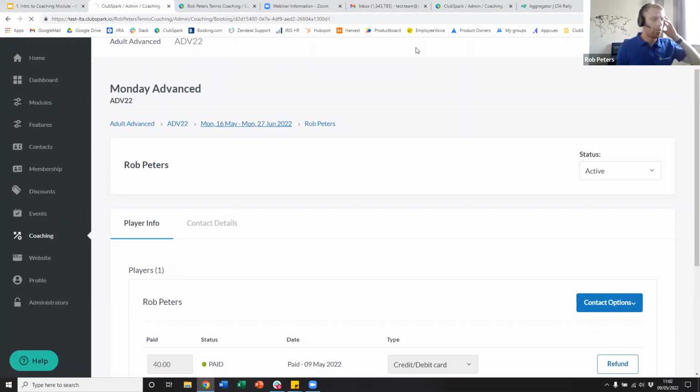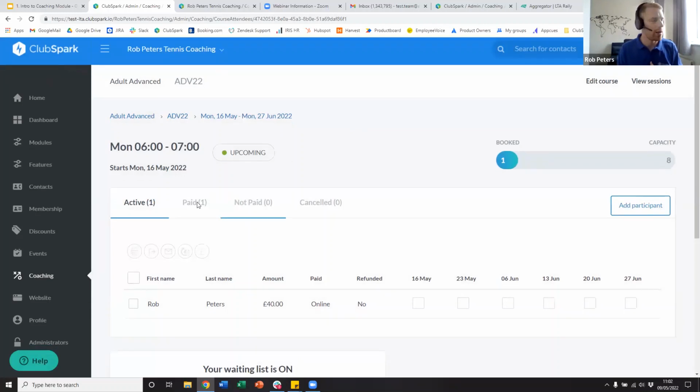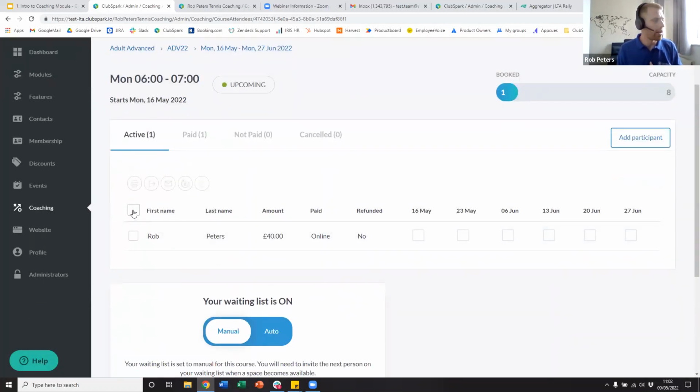If I just go back to the course where I can see the booking, now we'd imagine we'd have a full session here booked on. In that case, I could then tick this box at the top left, and it would highlight all of the names that are booked onto the session. And then I can send them an email.